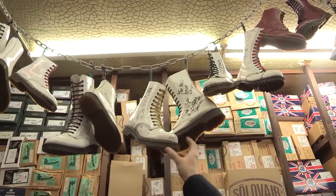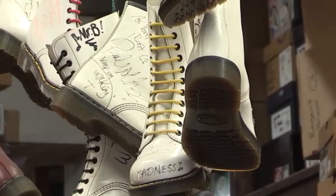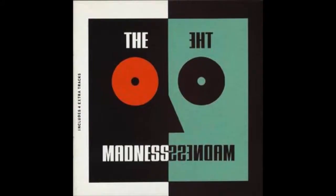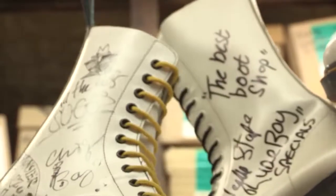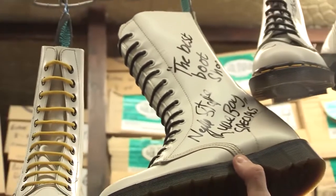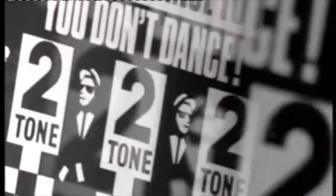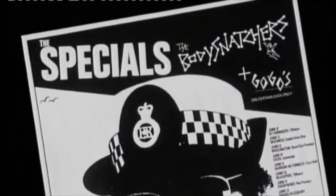So one of the very famous bands that come in the store and still shop here are the Madness Boys. They gladly sign their boots and endorse the store for what we do and what we do sell. Amongst the boots though, we also have a signed boot by Neville Staples from the Specials. It was a few years ago, but he did come in the store, did buy a few boots and gladly signed a pair of boots for us.